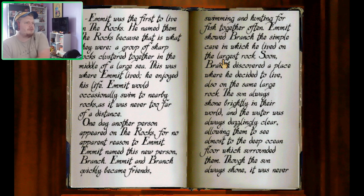Emmett was the first to live on the rocks. He named them the rocks because that is what they were, a group of sharp rocks clustered together in the middle of a large sea. This was where Emmett lived. He enjoyed his life. Emmett would occasionally swim to nearby rocks, as it was never too far of a distance. One day, another person appeared on the rocks for no apparent reason to Emmett.